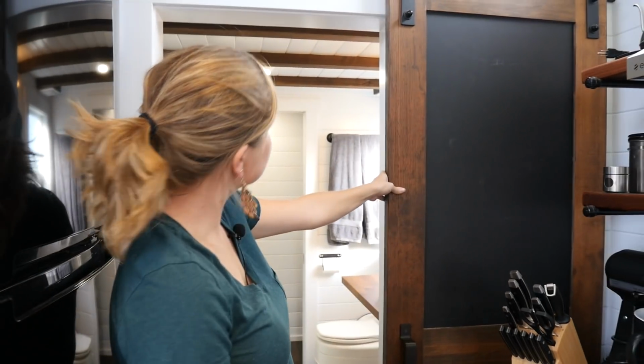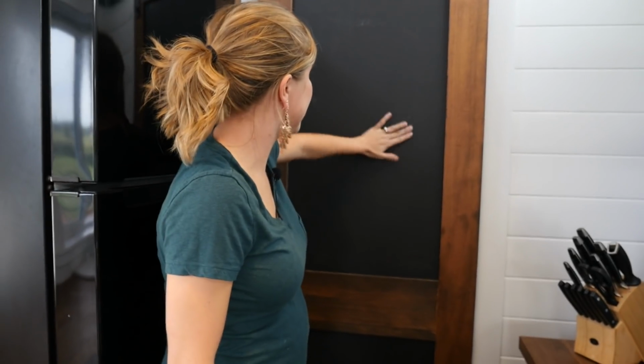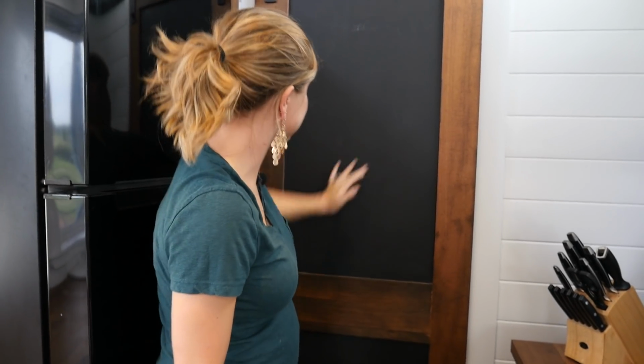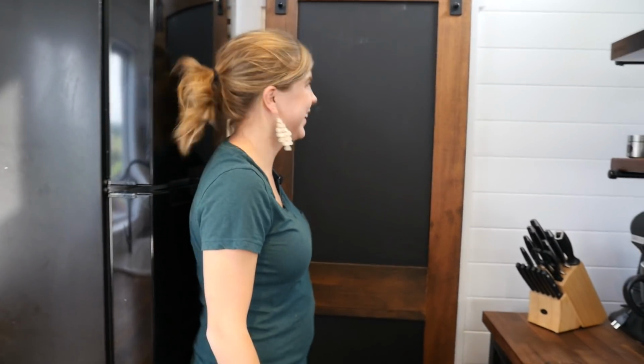So this is our barnyard door. It rolls on gliders. It is a chalkboard, but our poor child who used it didn't realize you couldn't use anything other than chalk on the chalkboard.